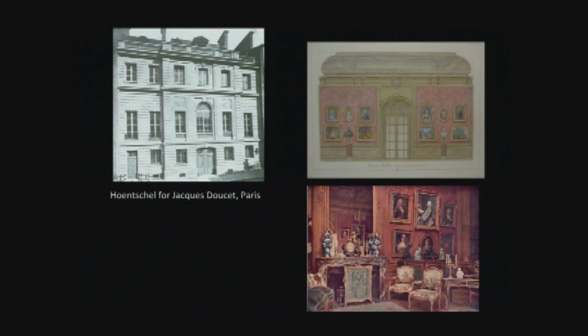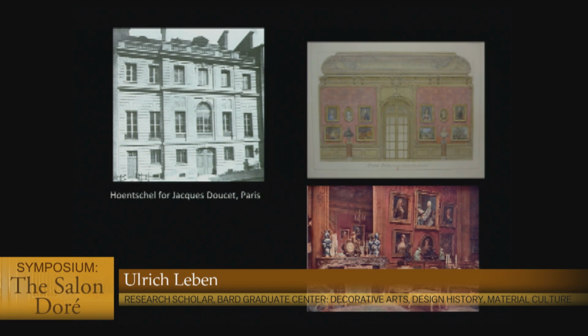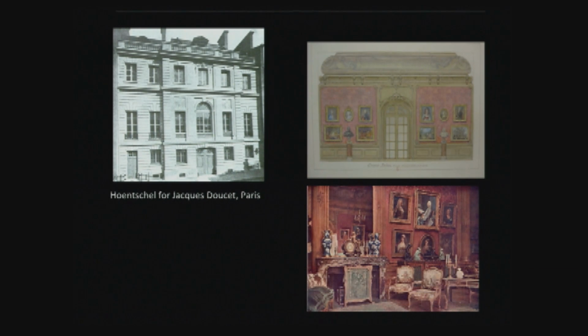And again, the more scientific approach to that material is illustrated very well with the documents we found on the house which George Henschel made for Jacques Doucet in Paris in the years 1907, 1908. The house doesn't exist anymore, but there is a series of wonderful watercolors and an article published in a periodical of the time, where you really see that the preparation of how the artwork was staged in the newly created period rooms was realized to a degree which was compared at the time with the work of a museum's curator.